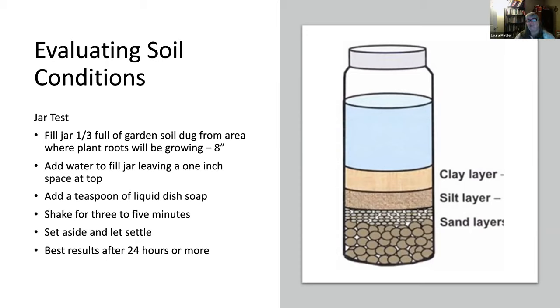And you can do this in different areas of your yard because you may find that this is different depending on where you're trying to grow something. So basically you take a glass jar, and you fill it up about a third full of garden soil. And you want to dig down to where the plant roots will probably be growing, about 8 inches. And then you add water to that and you leave about an inch space at the top.